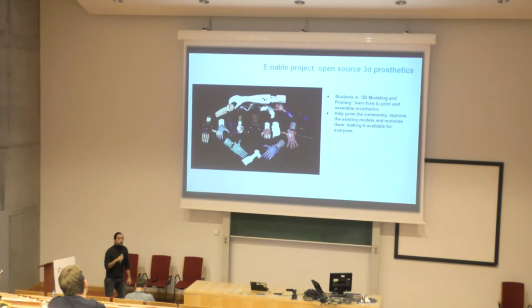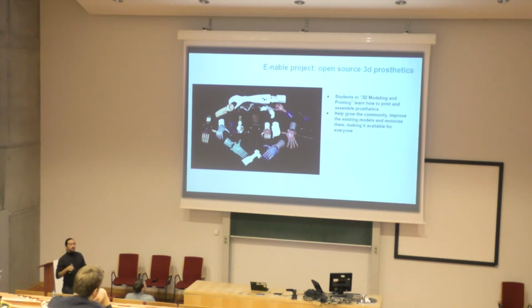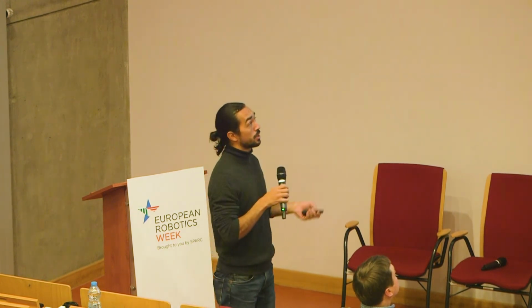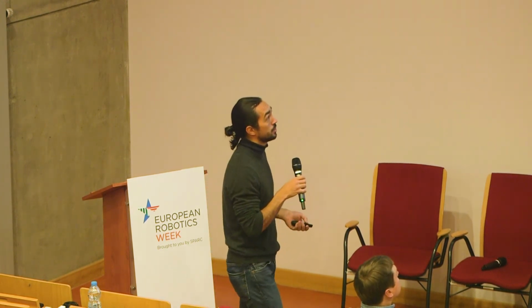Well, because we started from scratch, we took a look at open source projects, which I encourage you to do as well. This is a good project that we are working on improving a lot. It's the e-NABLE project, which has 3D printed prosthetics. The idea is that these are mechanical, but they could really use being motorized. So we are working on that, and when we finish the project, we want to publish it and make it open source as well for everyone to use.